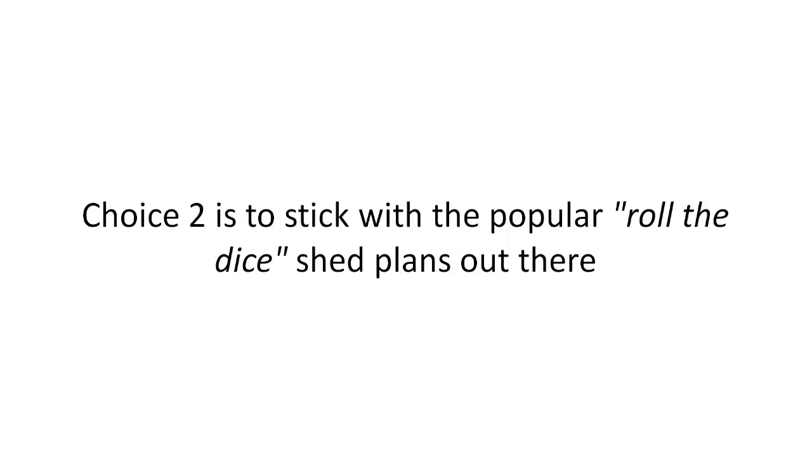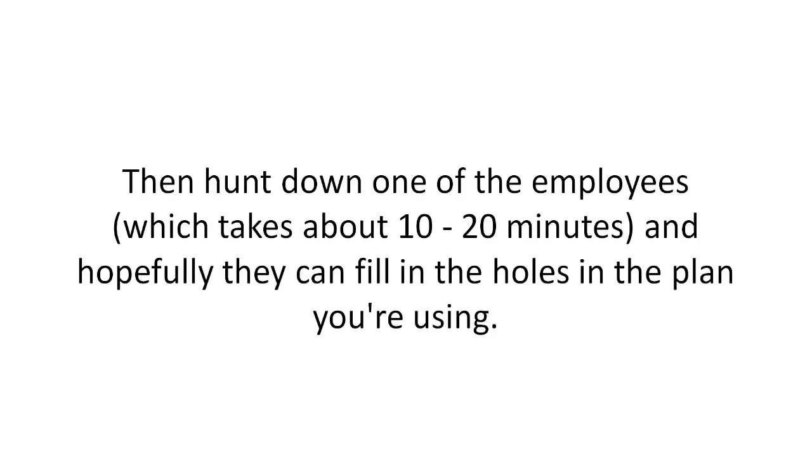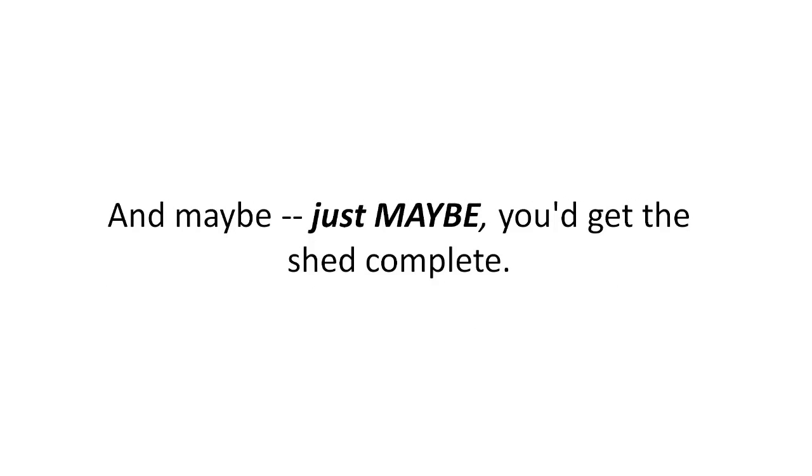Choice 2 is to stick with the popular roll the dice shed plans out there. You may not mind having to go back to Home Depot 2 or 3 times. Then hunt down one of the employees, which takes about 10 to 20 minutes. And hopefully they can fill in the holes in the plan you're using. And maybe, just maybe, you'd get the shed complete.